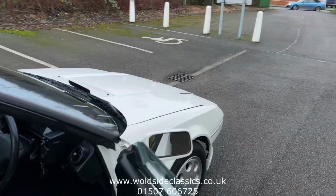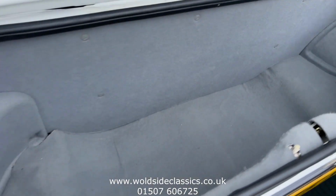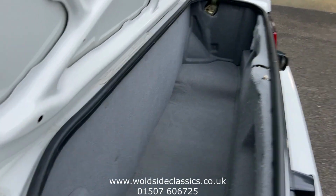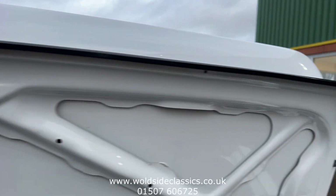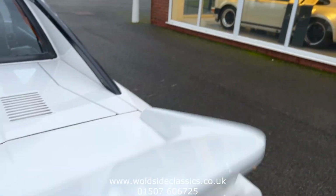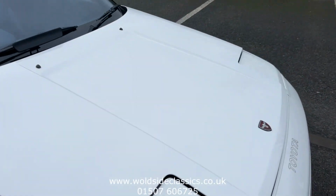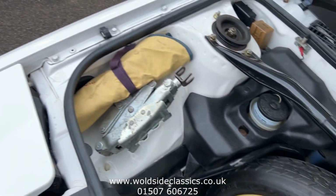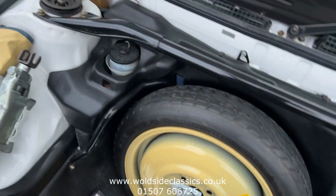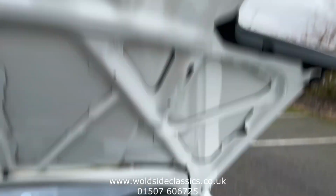Just try and go under the bonnet and the boot for you. If I can do it one-handed, I will. First off in the boot. Very clean, nice around the hinges and surrounds. Again, no corrosion, no heavy corrosion anywhere. And under the front of the car, we've got the tools, spare wheel. Again, nothing very much to worry about there.